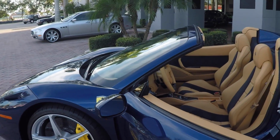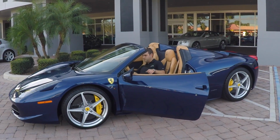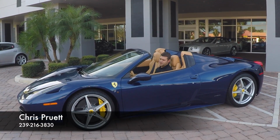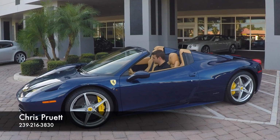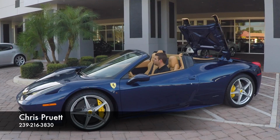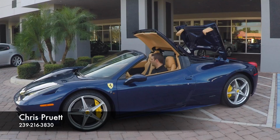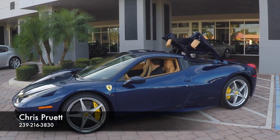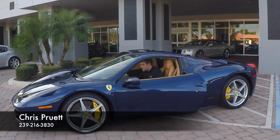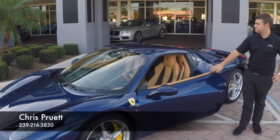Let me show you how quick and easy it is to operate the top. Great sound out of the V8. And then I just push the button. You'll see as the top's coming up, it does have the tan leather headliner. That was an additional option. And just like that, you now have a hardtop coupe.